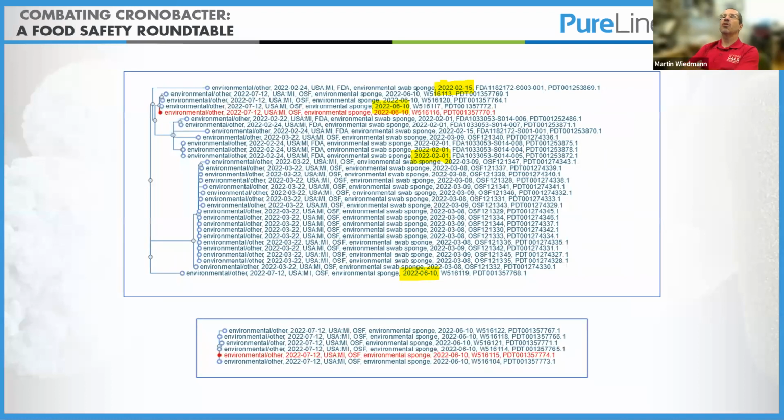Next slide. And I'm not going to show you all, but I'm showing you 2 clusters. So these are groups of closely related isolates that have a lot of these Michigan isolates in there that appear to be linked to this outbreak. So if you look at the top one, you see in this family tree, all of them say US, Michigan, environmental swab sponge. You can see in the middle there, where I highlighted one date, that a couple of FDA samples are in there.